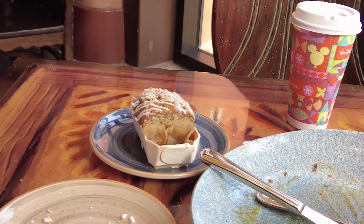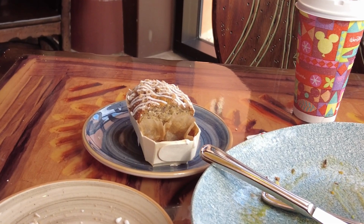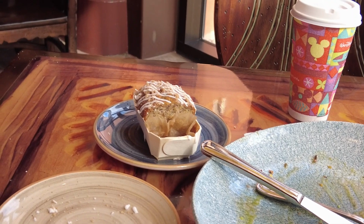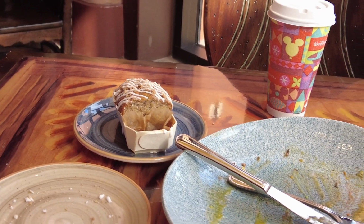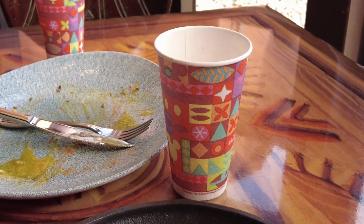And a friendly cast member, Carlos, brought out some banana bread for us to have. So we were just saying we're going to take that with us and snack on that during the day. So thank you. A little bit of Disney magic.